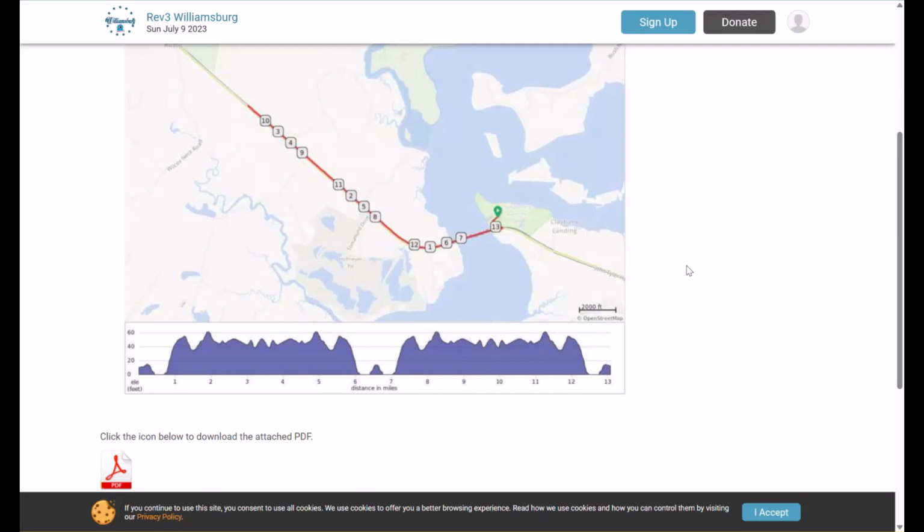And that is the Rev3 Williamsburg half. Keep an eye out for the 23 athlete guide. It should be coming out very soon. And watch out for those aid stations, not only on the bike, but also on the run. It's going to be a faster day than you think.